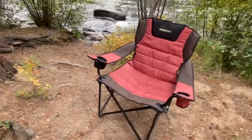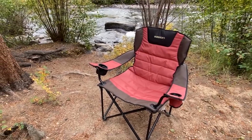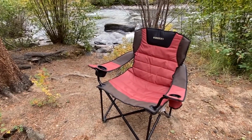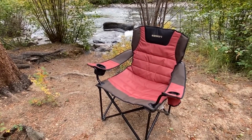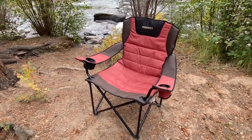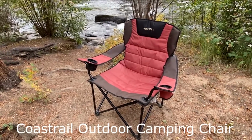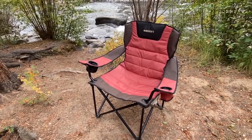I don't know that you can find this one on Amazon. I'm pretty sure you can't. I bought it at Murdoch's. Murdoch's is like a feed store, a cattle feed store here in Colorado, in Castle Rock actually. But I will list some different chairs very similar to it, and you can take a look at them and see what you like.